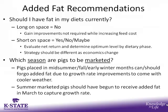Well, then for pigs being placed here in July that are going to be marketed in October, there's not a big incentive to start dumping fat in those diets because they're going to catch up once it cools off. Their growth rate will be hurt during the summer, but generally they catch up, and we get behind in marketing those in the fall in a lot of cases. Not every year, but in a lot of cases we do. So make sure we're spending the money on fat on the pigs that need it.